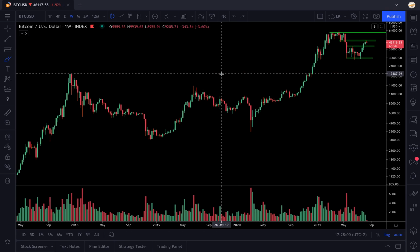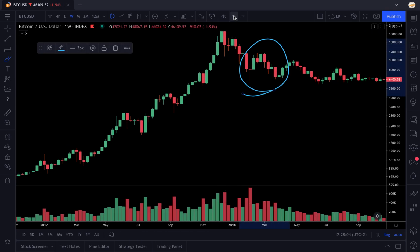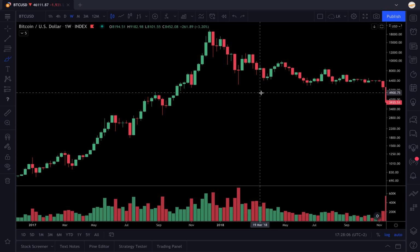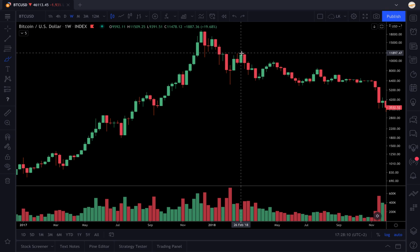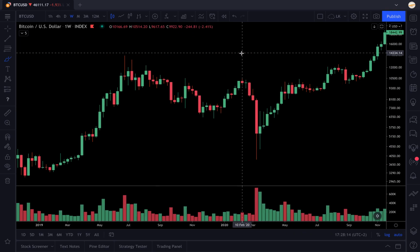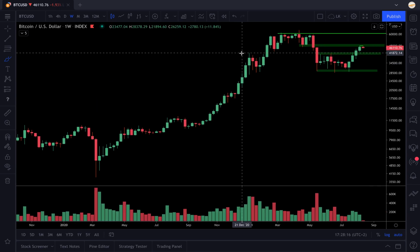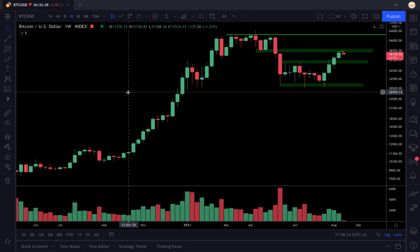This is what happened in 2017. You can see around there, and it happens most of the time at the end of bull markets where the market bounces, but it's a fake bounce. It's a dead cat bounce. Just like when you throw a cat off a building, it bounces, but because it bounces doesn't mean it's alive. It's usually dead. So how can we know if it's a dead cat bounce or if it's the start of a new bull market?